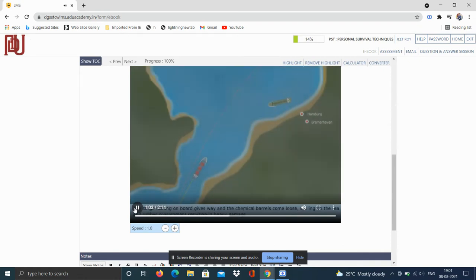The cargo lashing on board gives way and the chemical barrels come loose, spilling on the tea and rubber consignments, resulting in heavy damage. To make things worse, a fully loaded tanker outbound from the port of Hamburg, crossing the traffic separation scheme, comes perilously close to the Taj.